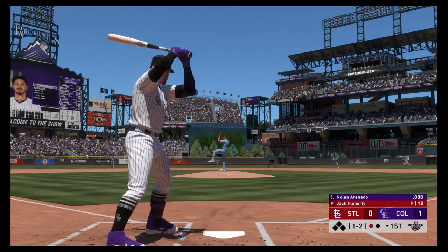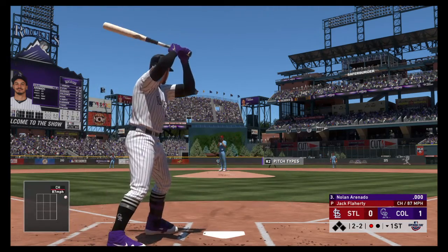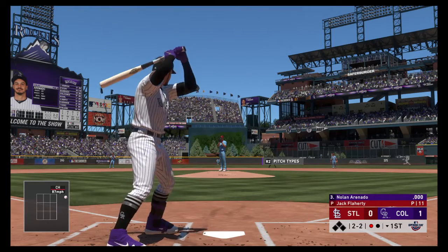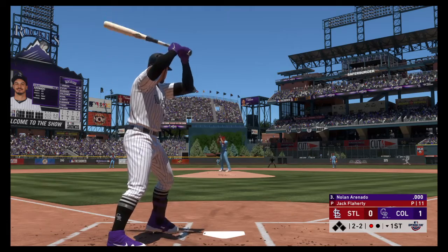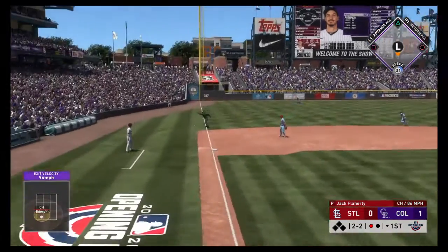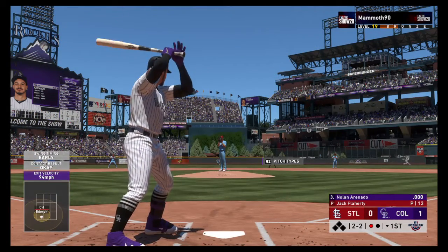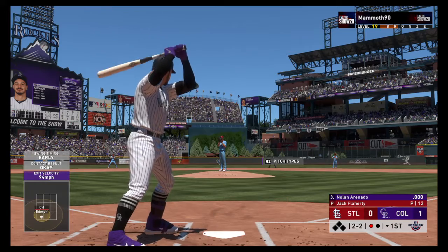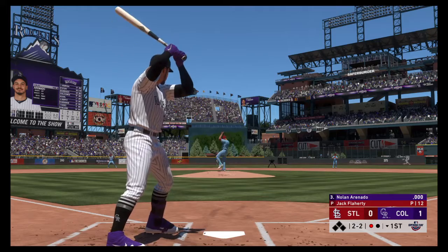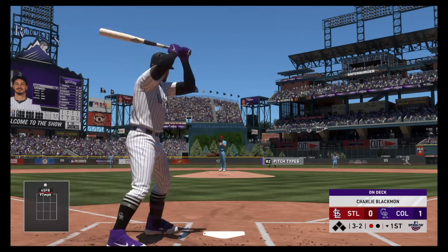The 1-2. Man, this guy's a grinder. Fouls off good pitches and doesn't seem to swing at the ones just off the corner. This guy's a pitcher's nightmare. Here now the 2-2. Good battle here. This will be the seventh pitch coming up. And that misses, so it's a full count, 3-2.